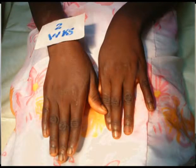Because of the irregular dimensions of this lesion, it was difficult to trace the outline. However, the clinical response was monitored with serial photography. And we see that at 2 weeks, there was a complete regression of the edema.